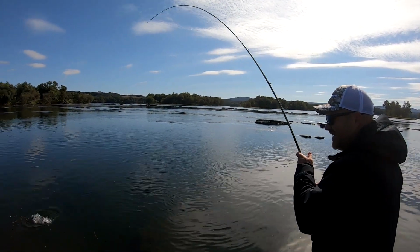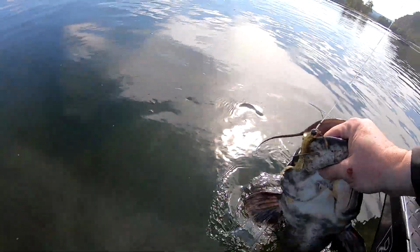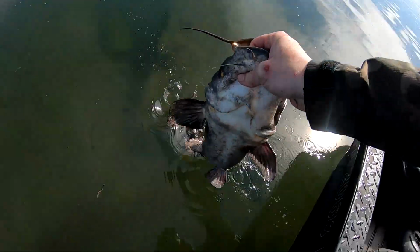Did not swallow. There we go. Oh, there, that's a nice one. Oh, look, there's animals on it. Yeah, look at the little lice moving around on him. Isn't that creepy?